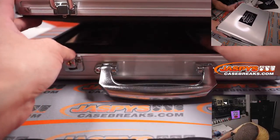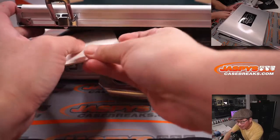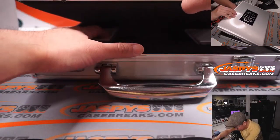Let's see. That's an auto on the right side and some sort of gem on the left side here.